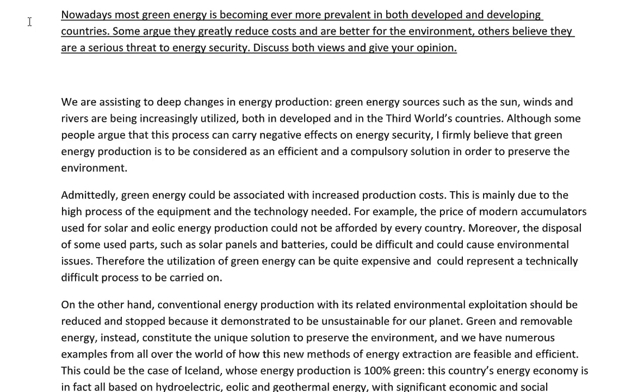Okay, good. Let's look at your introduction. We're assisting to deep changes in energy production. Green energy sources such as the sun, winds and rivers are being increasingly utilised both in developed and in third world countries. Although some people argue that this process can carry negative effects on energy security, I firmly believe that green energy production is to be considered as an efficient and a compulsory solution in order to preserve the environment. Okay, well done. I can see that you're trying to use some varied language and different structures here, which is really good to see.